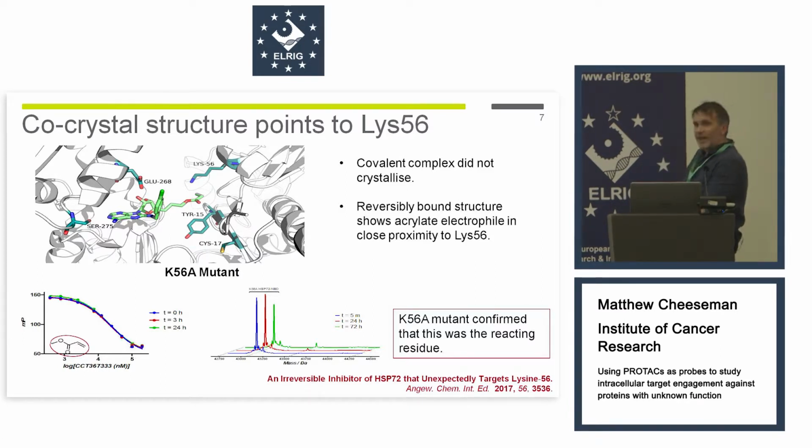Now, what we did was mutate out cysteine-17, and you find that you still form a covalent bond. So it isn't cysteine-17. We then mutated every single cysteine within the protein, and it was not a cysteine that was involved. So in the crystal structure, you see our electrophile was pointing towards this lysine, lysine 56. A highly conserved lysine is involved in the salt bridge that we published on and discussed in quite a lot of detail before. So the indication is it actually is lysine 56 that is the nucleophile in this molecule, not a cysteine. Going forward, I wouldn't be telling you about it if it wasn't the case.